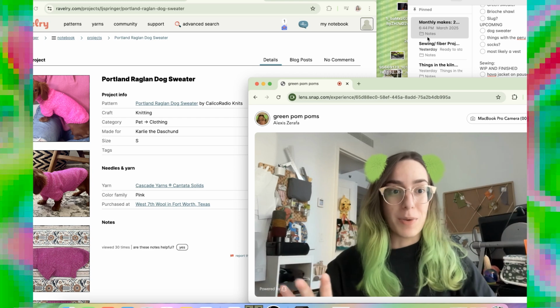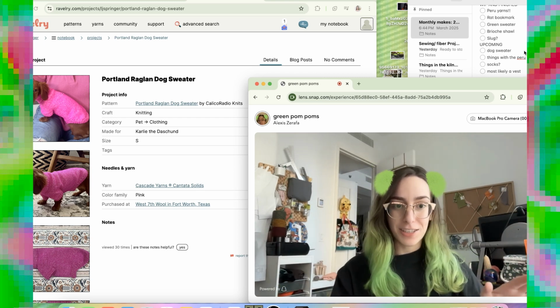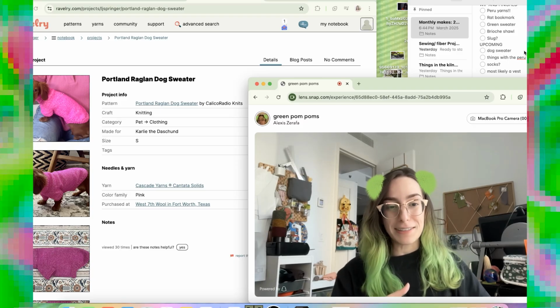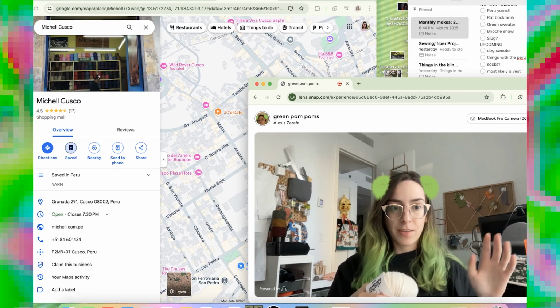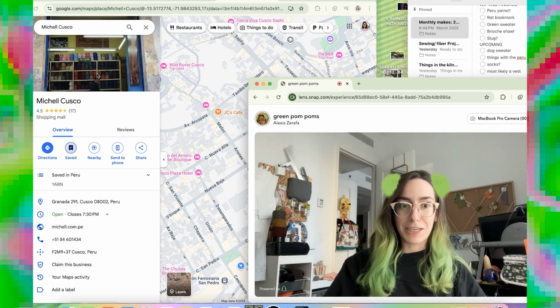So that's an idea for upcoming. For other upcoming, I don't really have much on my list because I'm having decision paralysis a little bit. We went to Peru, which is a haven for llamas and alpacas, so I bought a ton of yarn. This isn't fully inclusive of all of the yarn I bought, but these are the big ticket items.